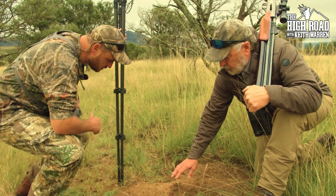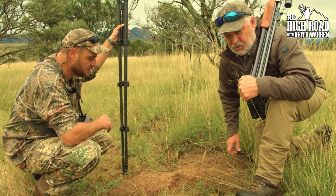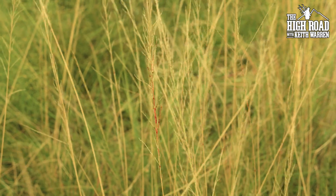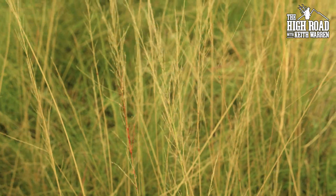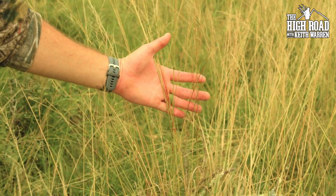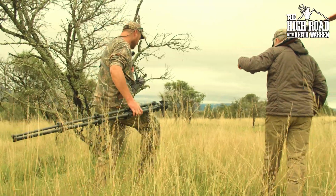And the significance of this is that African animals just don't bleed like animals in our country. They just don't. I mean, to find blood is really good. Look at this. Grass full of it. Oh, you're gonna like that. Look at this. He couldn't have gone far. No, not at all. Very nice.